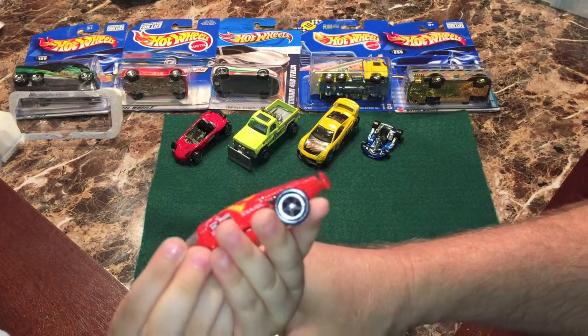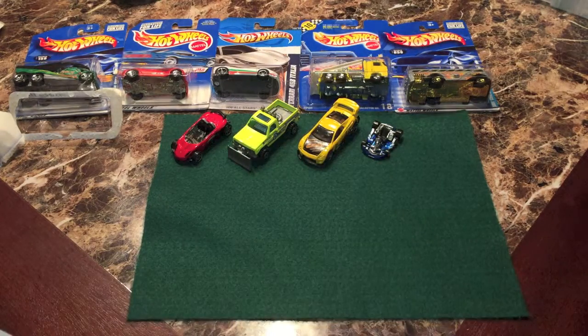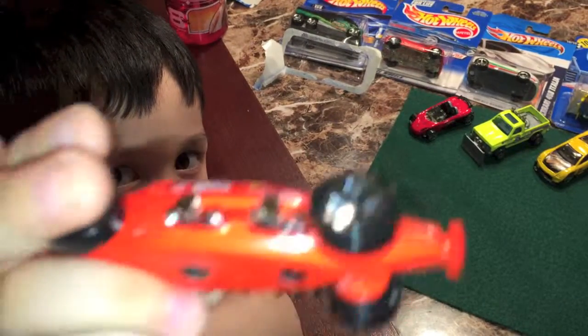All right, a little higher. Put them up here where we can see. Kelvin, can you reach? They're kind of high. There you go, right there. I can't see. You can see right here. Here we go. Back it up just a little bit.